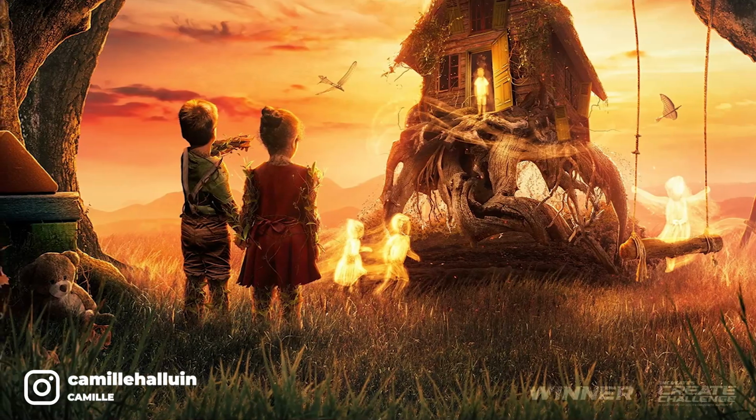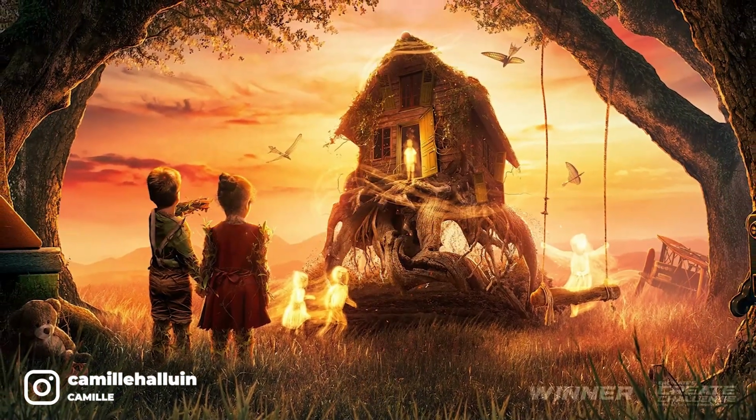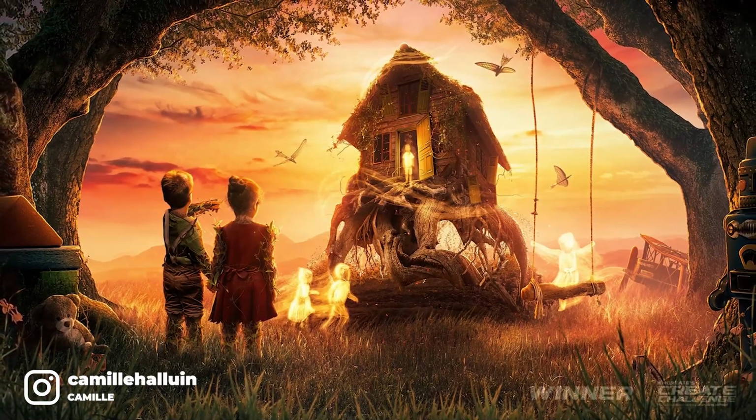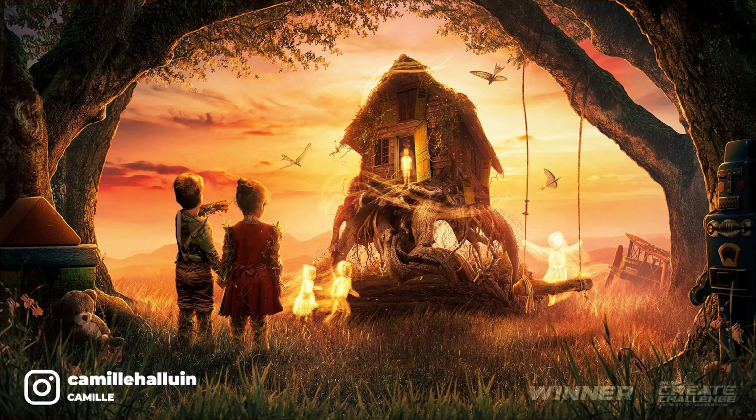You can literally get lost looking at the intricate details like the uprooted treehouse, the light silhouettes of the fading memories, and all sorts of little objects that tie into the narrative. A big congratulations for the first place and a big thank you for your entry.